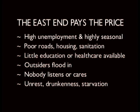And the majority of people in the East End, of course, at that time didn't have the vote. So why bother about them? A lot of unrest, drunkenness, and in the 1880s, a very tough time, there was actual starvation. So we're going to take a look at the East End.